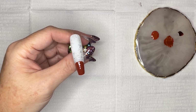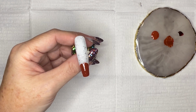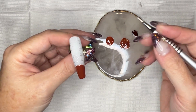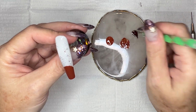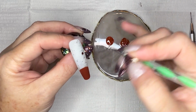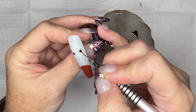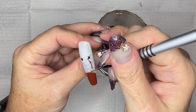Okay, so we have our head in there. I have not yet cured the 3rd layer, but I want to go in and put in the antlers. So I'm going to take the darker brown, mix up the little bit of lighter brown that's in there, and I'm going to take my dotting tool first. Going to put in a circle up here, and a circle up here. And then I'm going to use my liner brush to curve it out and then bring it down towards the center of the head.